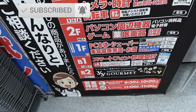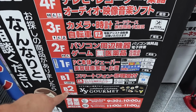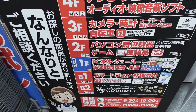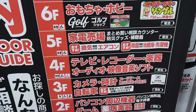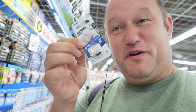Yodobashi. B2 is where all the food is, like the Burger King sign that we saw. B1 is where we entered. We're currently on first floor, which is PCs, and phone accessories and stuff are also on B1 and B2. And then we're gonna go up the floors, and I'm looking for a certain type of cable and maybe a wood puzzle, who knows. And to look at all their camera stuff, because they have so much camera stuff here. I'm buying this. The remote that I use for my camera takes 2032 batteries, and it's 2 batteries for 350 yen. Very cheap here.